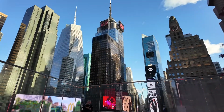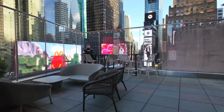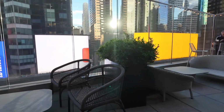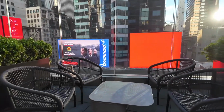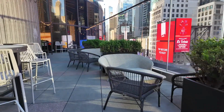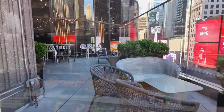If you're looking for one of the best places to celebrate New Year's Eve, the Perch Outdoor Terrace might be the perfect place. This exclusive elevated spot offers direct, unobstructed views of the iconic Times Square ball drop, along with a premium open bar, gourmet buffet, live entertainment, and a midnight champagne toast.